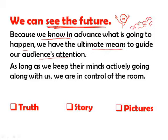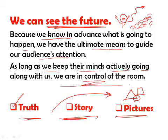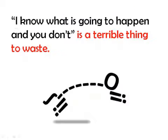We are going to lead the eye of our audience and lead the mind of our audience to follow the story the way we want to tell it. And as long as we keep our audience's mind actively going along with us, we are in total control of the room. And this is why we had 3 rules of telling the truth. Telling it with a story, and telling that story with pictures, because these are the tools that we use to predict the future and bring everyone along with us. I know what is going to happen and you don't is a powerful tool to have with us, and it's a terrible thing to waste.